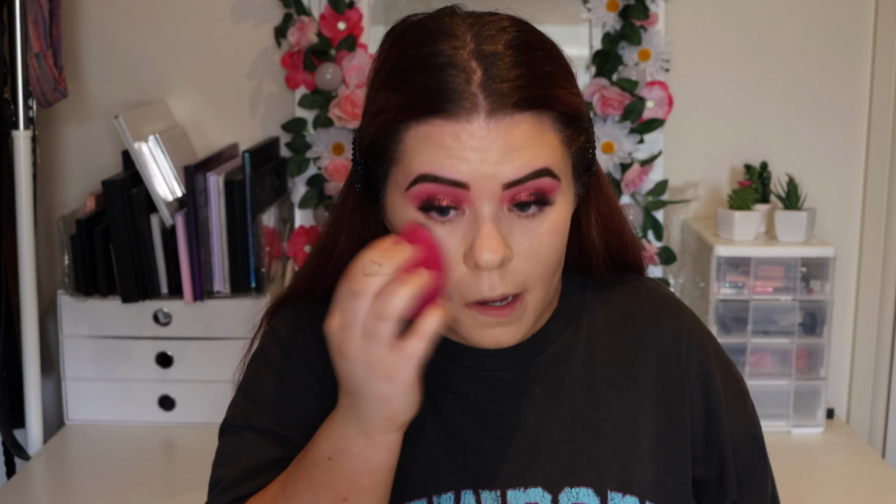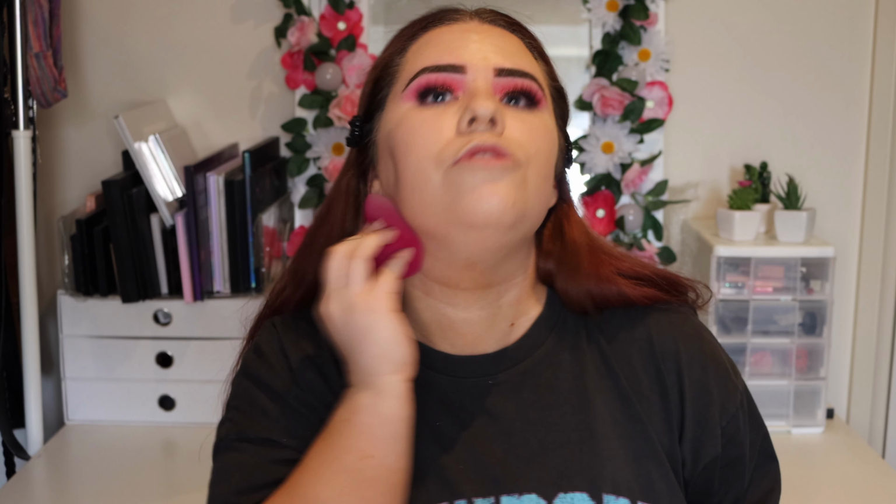I know this probably goes without saying, but that foundation and concealer are definitely made for each other. Just going over with a sponge to pick up any excess product, but my face looks so smooth and that foundation actually matches me perfectly right now. It'd probably be a little bit too light when I'm fully fake tanned, but yeah, it looks really good.